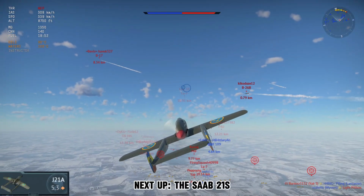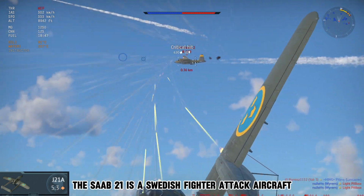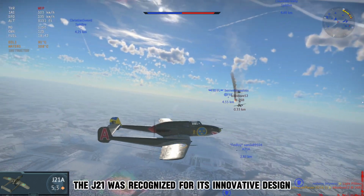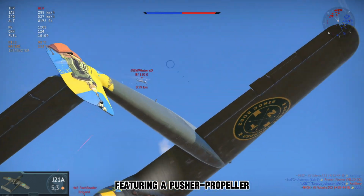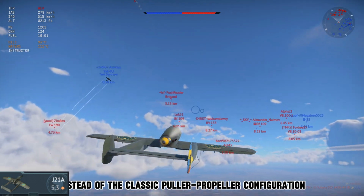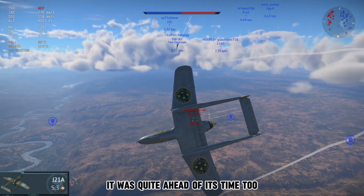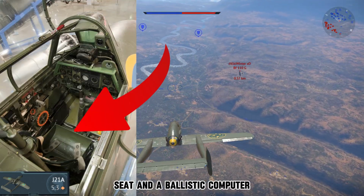Next up, the Saab 21s. The Saab 21 is a Swedish fighter attack aircraft. Introduced in the late 1940s, the J-21 was recognized for its innovative design, featuring a pusher propeller configuration instead of the classic puller propeller configuration. It was quite ahead of its time, too. It actually had an ejection seat and a ballistic computer.